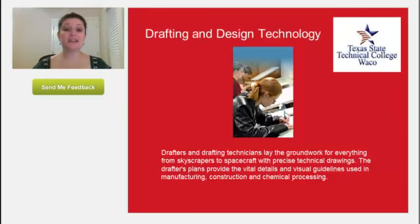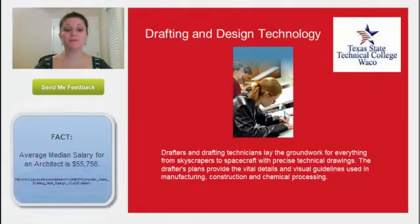TSTC also has a drafting and design technology dual credit program. In this program, drafters and drafting technicians lay the groundwork for everything from skyscrapers to spacecraft with precise technical drawings. The drafters' plans provide the vital details and visual guidelines used in manufacturing, construction, and chemical processing.